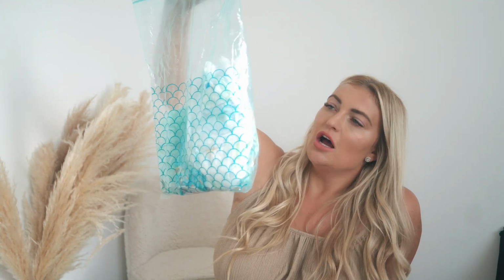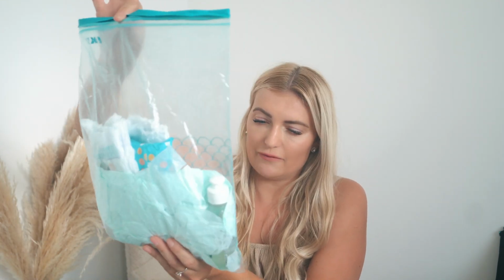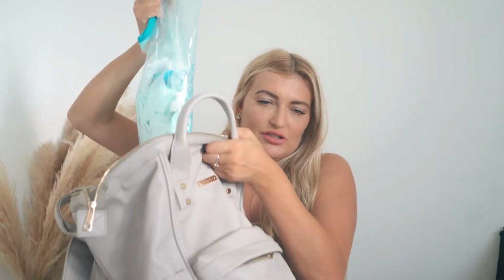And then what I did, instead of having everything loose in my bag, I packed everything in these big IKEA bags. So in one I had her nappies, her wipes, her nappy bags and everything like that for changing, so I could literally just go in my bag, grab the whole thing out and get her changed quickly. It's just so much easier than having to root through, find the wipes, find the nappies. I could just grab it out, change her, put it back in.